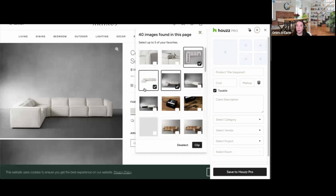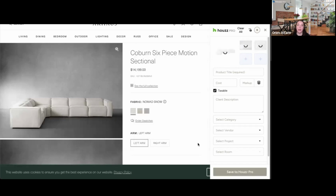Typically, they do have one without a background. This is great for mood boards. If you need it on your selection board, you can also remove the background with that mood board feature. When you're ready, go ahead and click clip, and then your images will be pulled in.